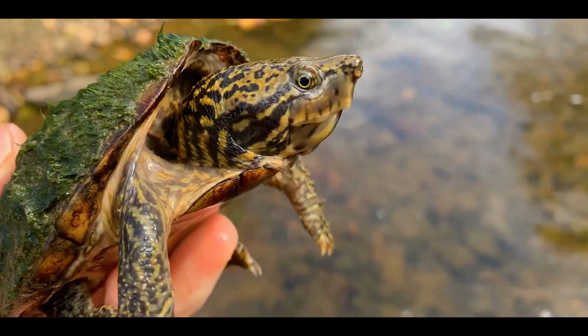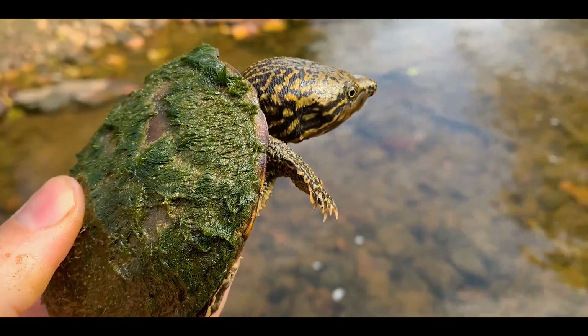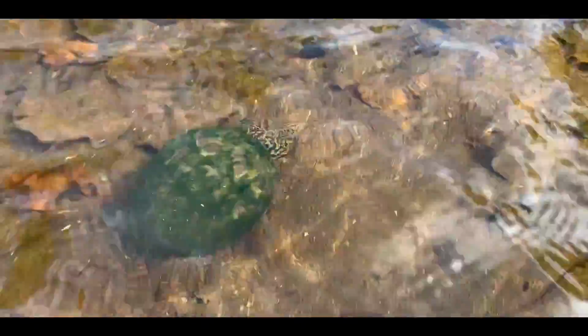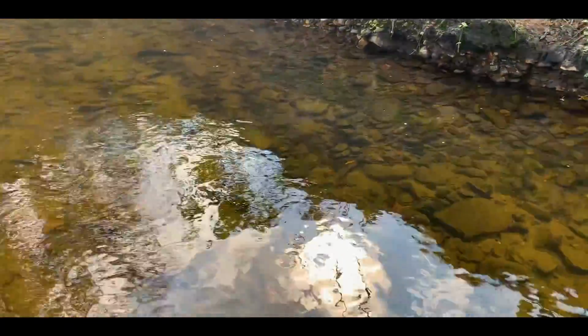I love finding them when they look like this. Just the textbook striped neck musk turtle. This girl go in these clear shallows. We can kind of watch her take off. Look at that. Boom, boom, boom, boom. And they just instinctually go for that deeper water. That's where they're most comfortable. Awesome. I'm going to walk a little bit more. We'll see if we get another one.